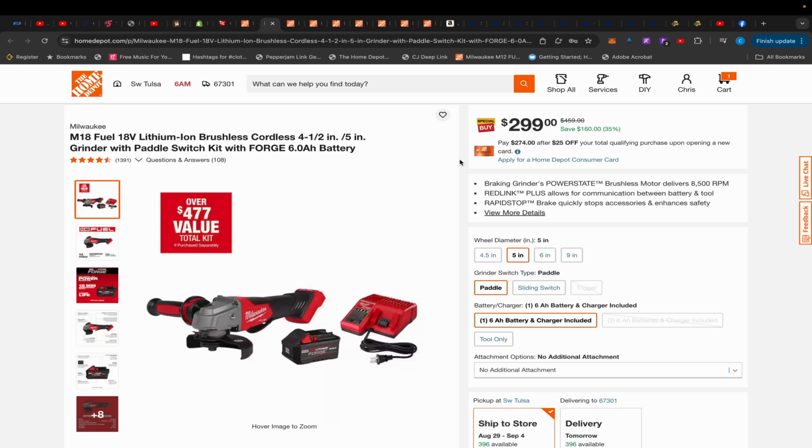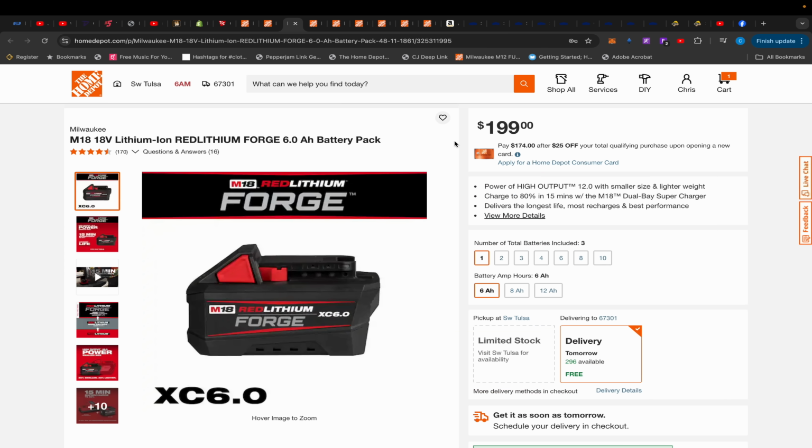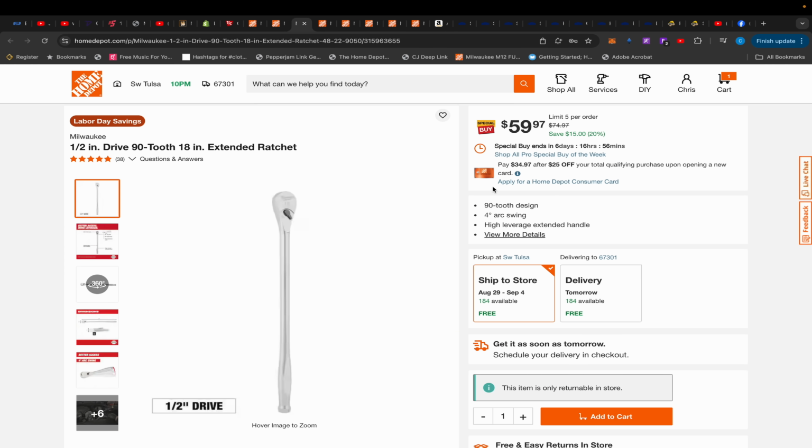Thank you very much. And here it is, the Forge battery for $200. So there you have that. Let's go ahead and get rid of that so we're not slowing up the browser.